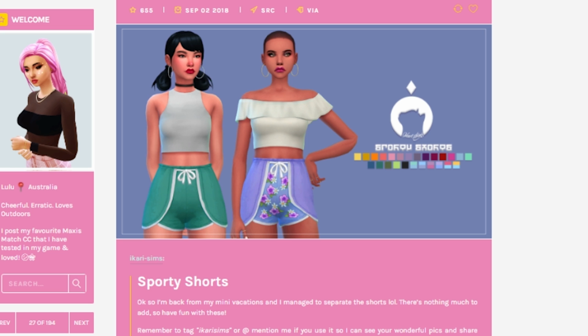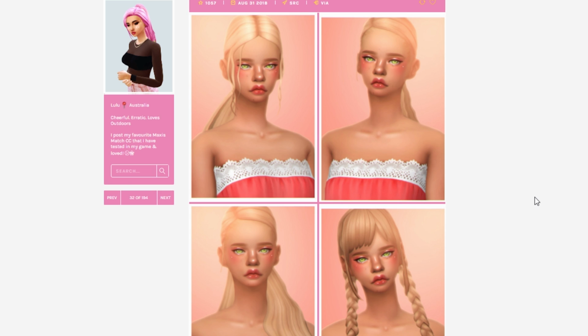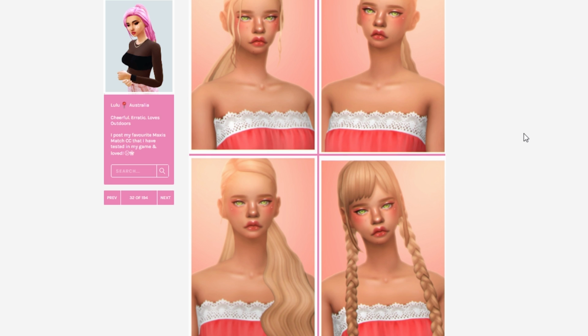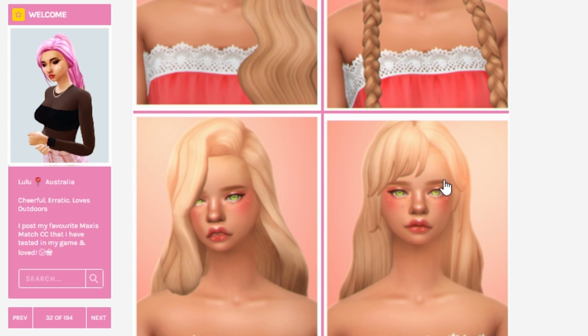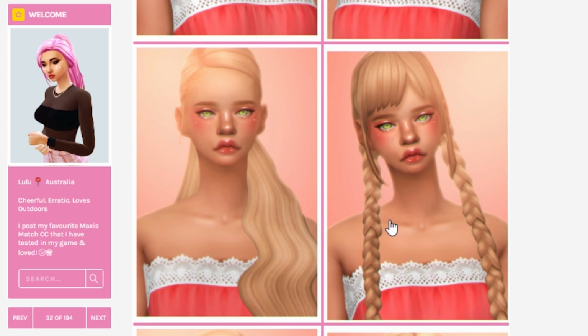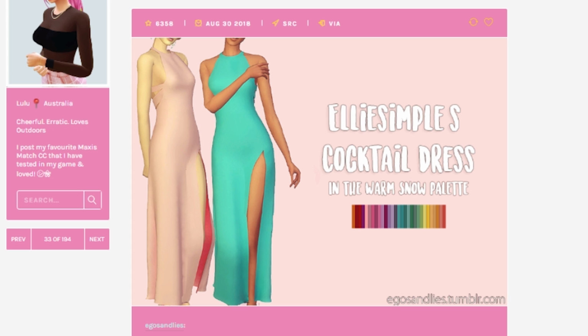So yes, please. Okay, this one comes with hair and clothes and I like a lot of these and don't have them. So I'm just gonna go crazy on this one. Okay, this is a set of six very long hairs. The ones that I'm interested in are this last one here and these braids, girl, I love a good long braid. I do. Ooh, this is so pretty. It's cute and it's a little scandalous at the same time. My favorite, let's get it.